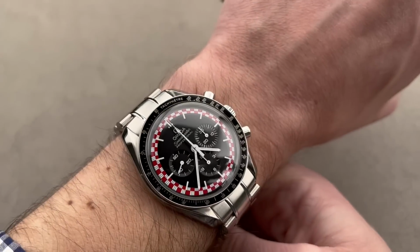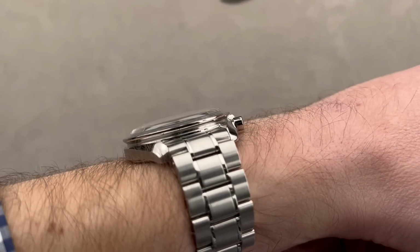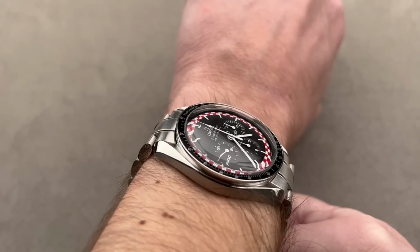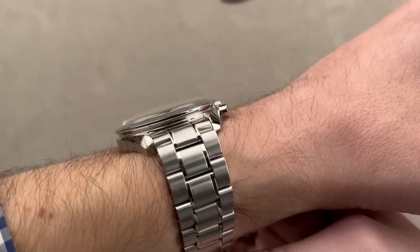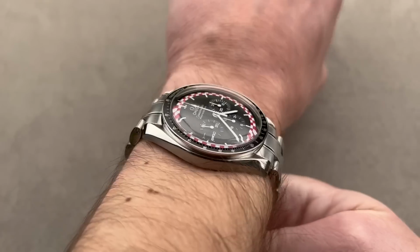On my 16-centimeter circumference wrist, it wears nicely. It's not super thin, but it's also not super thick, so it'll fit underneath the jacket cuff just fine. The end links of the bracelet do give it quite a wingspan, so I'd recommend this watch on the bracelet for 15 centimeters circumference and up, 14 centimeters if you were to put it on a strap. All right, that is the Tintin.